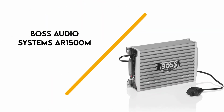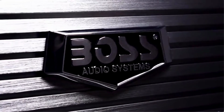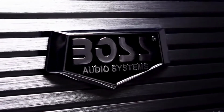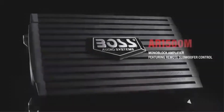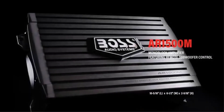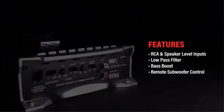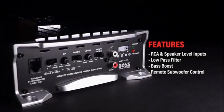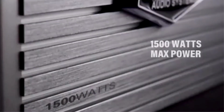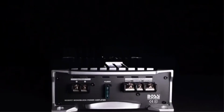Number 3. Boss Audio Systems AR1500M. Another line of amplifiers from Boss Audio come in the form of monoblock and 2-channel, with power output ranging from 1,200 watts to 2,500 watts. The 1,200 watt 2-channel amplifier has max power of 600 watts at 2 ohm by 2 channels, or 300 max power at 4 ohm by 2 channels. It can also support up to 1,200 watts max bridged power at 4 ohm by 1 channel.